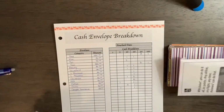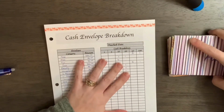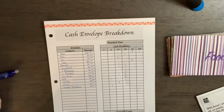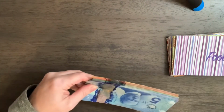Welcome back, guys. I have my cash here that I got at the bank. I have my cash envelopes here, and I have our breakdown so that we know how much goes in each one. So let's go ahead and get started with the cash envelope stuffing. I'm just going to put this to the side so I know how much each envelope gets. And we'll take out the money and get that sorted.